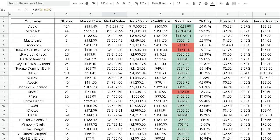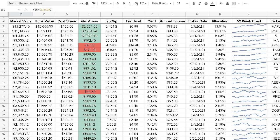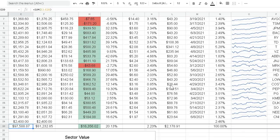And essentially what it has is all of my companies laid out, how many shares that I own, the current market value of each position, the gain or loss on each holding, and the actual dividend information for each individual stock as well. You can see my allocation to each holding, what I'm up in them, what I'm down, and how much passive income I collect every single year.